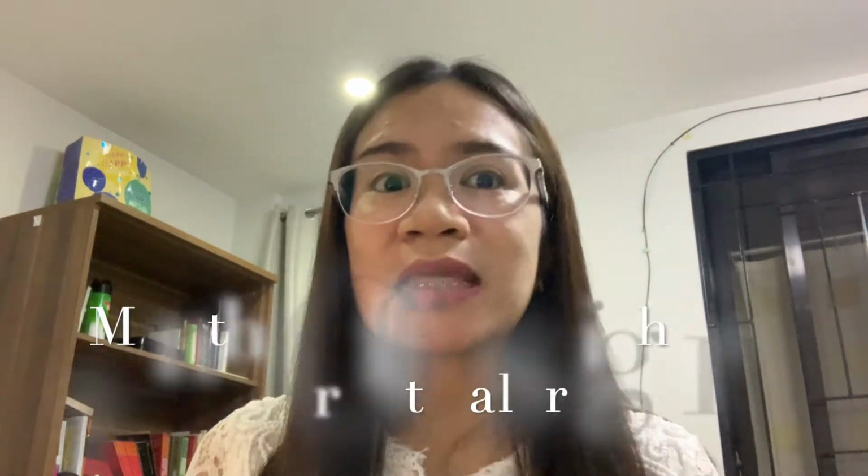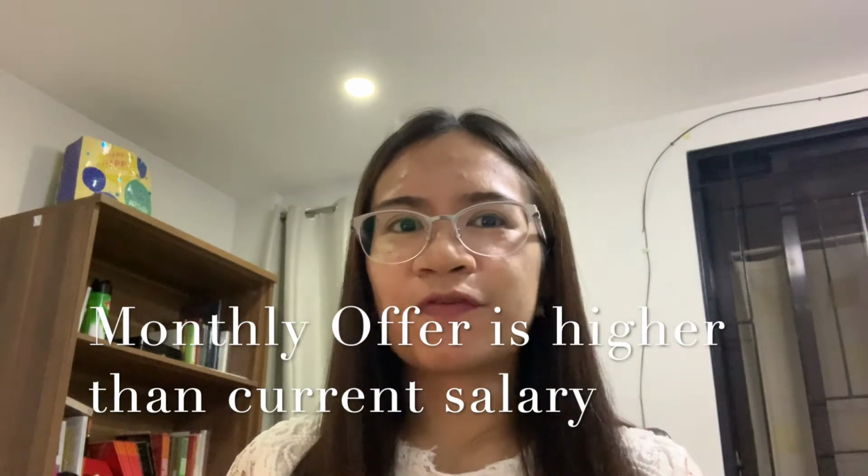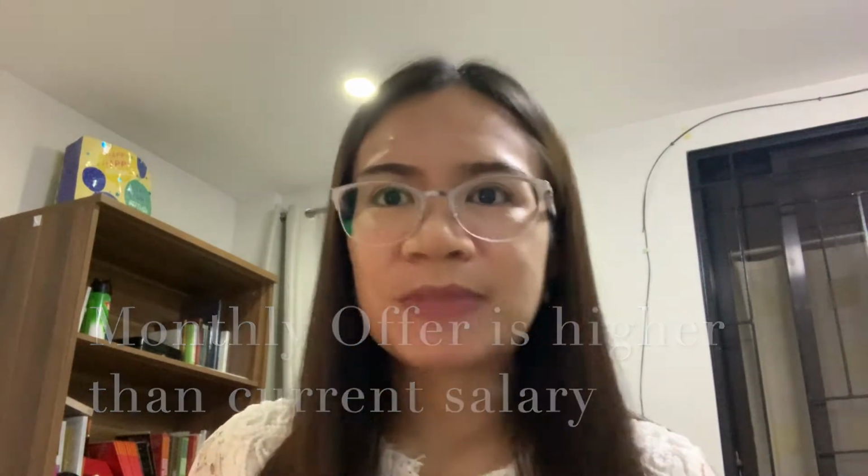And the third is that the new monthly salary that they offered is good enough for you. So what I mean is that if you are satisfied with the monthly salary that they offered, perhaps it's twice your current job salary, perhaps even bigger, then you'll definitely be happy with the offer, and it can definitely help you on your finances.